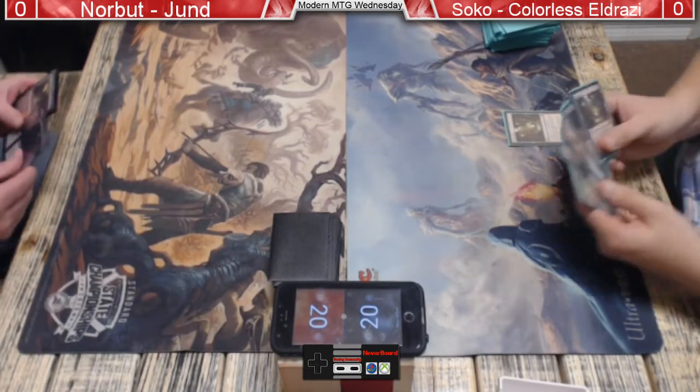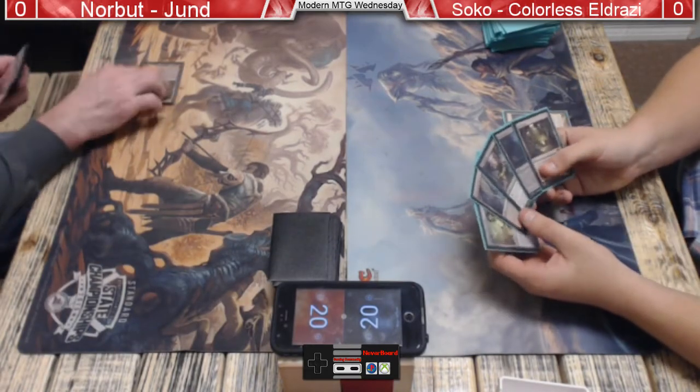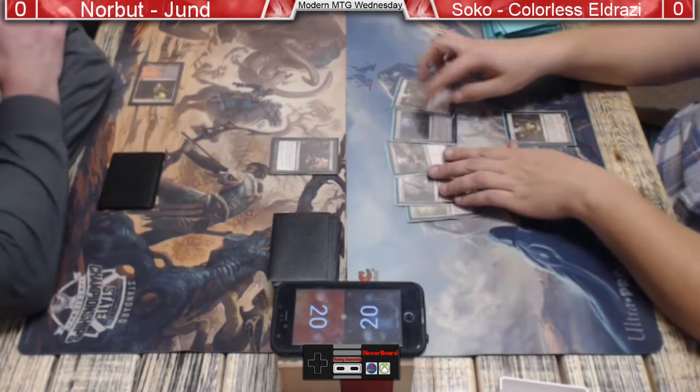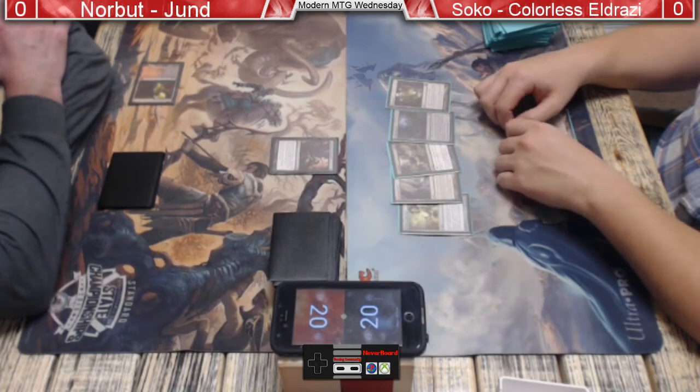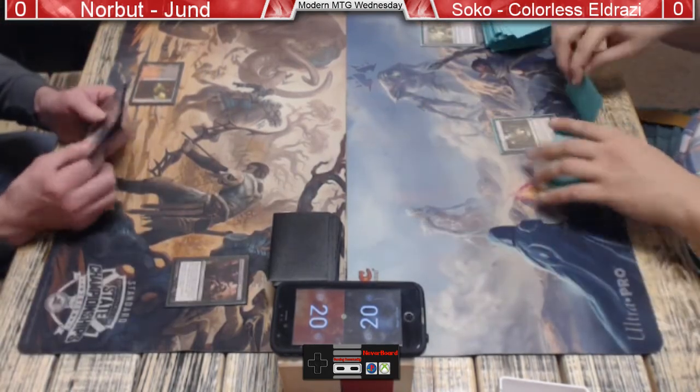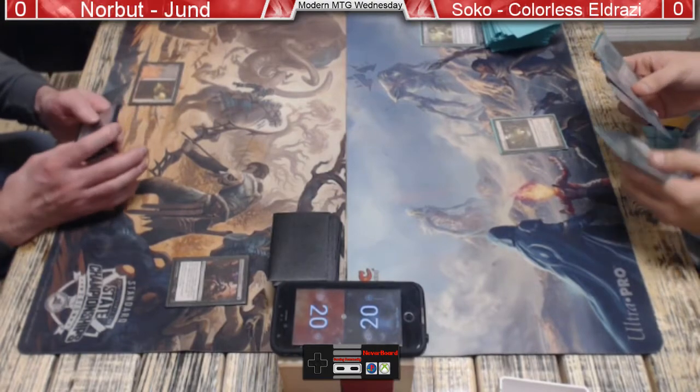Well, I do see some black card in Norbut's hand, although I think that might be a Dark Confidant. Leading off with a Mutavault. Not a bad start. Oh, and yep, he's going to drop that. I'm sure the Chalice is going to leave my hand right about now. Yeah, there it goes. And bye-bye. All I needed there was a Simian Spirit Guide, and I probably could have won this match.